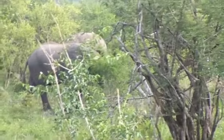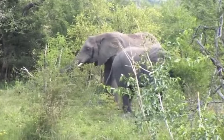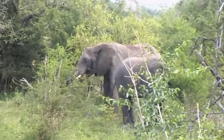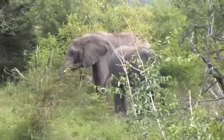Oh, see the bulls there? More coming. Yeah, there's a bull coming. Sometimes there's a baby. Down there. What, even that side? There's one in the riverbed.